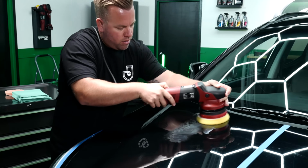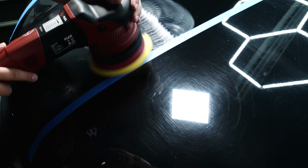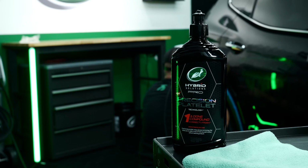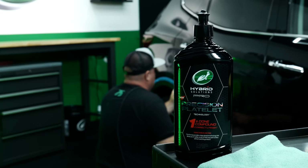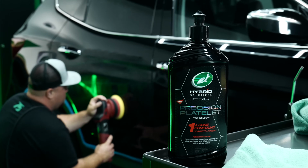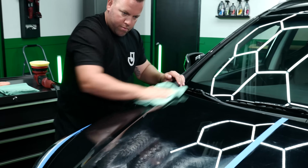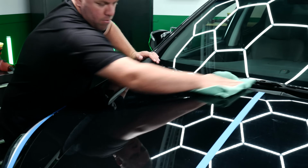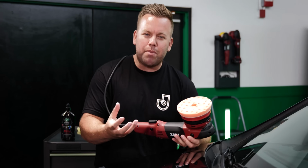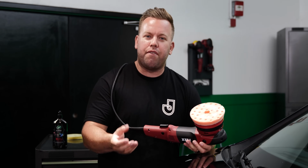One of the things that makes the HybridSolutions Pro One and Done compound so special is you really only need one liquid, and you can switch up the pads depending on what result you're trying to achieve. So if you need a really heavy cut, you may reach for a heavy cut pad. And if you just need a light polish or are trying to finish out the paint to get that extra gloss and depth in the paint, you can reach for a finishing pad. So we used the yellow pad with the One and Done compound to really attack those deeper scratches. Now we switched up to the orange pad, still using the One and Done compound to finish it out and polish it out.